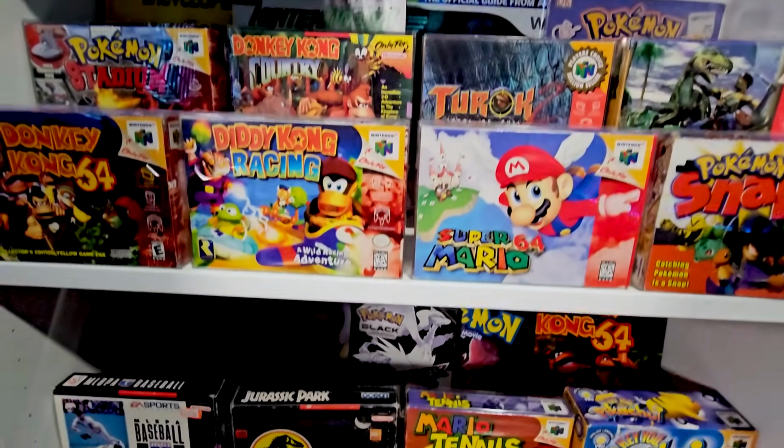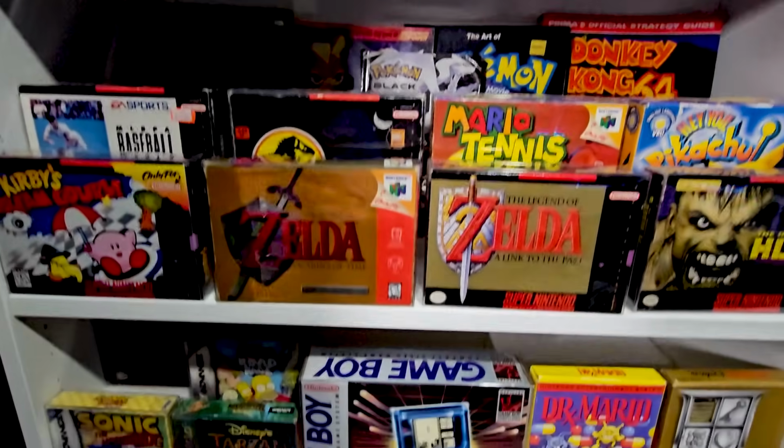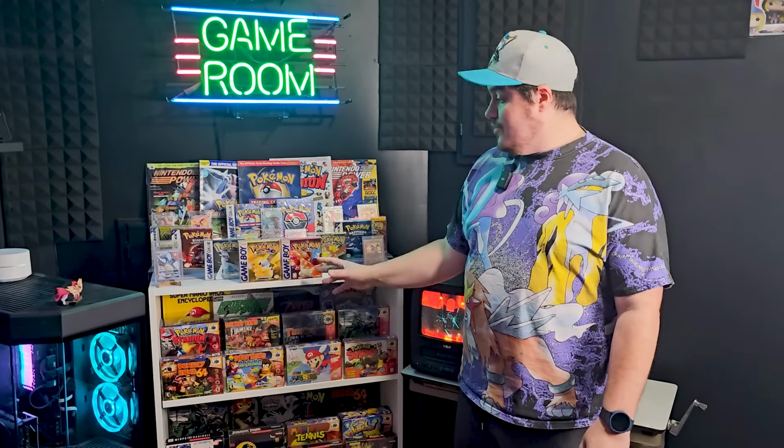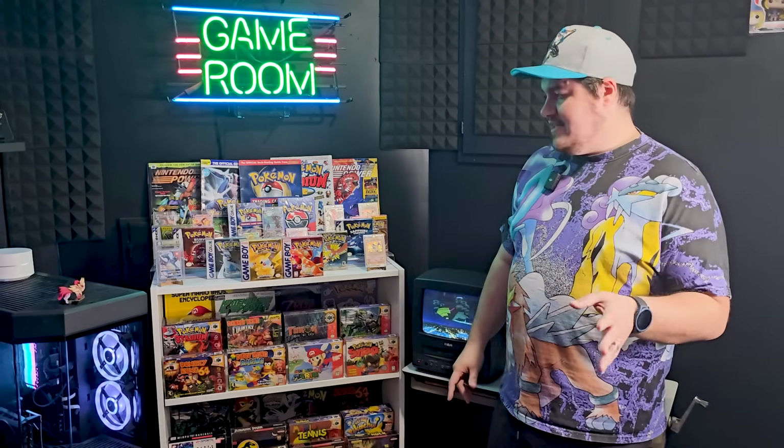Guides, not really worth much. I mean, they're probably 20, 30 bucks. We do have all the Pokemon games complete. We don't have Blue. I'll probably be picking that up in the next month, hopefully.